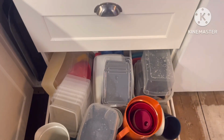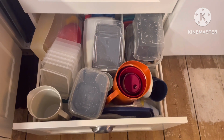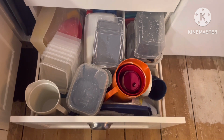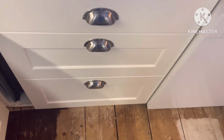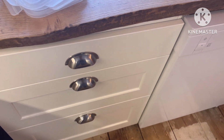But even when I organize it, I can't seem to keep it clean. I don't know if it's just me, or if it's that my family members don't know where stuff goes, or if it's the fact that it's used as a drying rack, because plastic does take a really long time to dry. So please give me some advice. I could use some advice. It's honestly barely shutting.